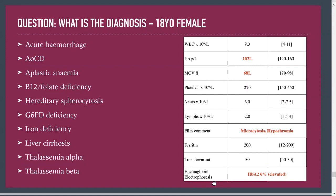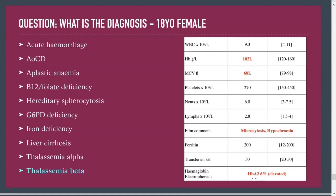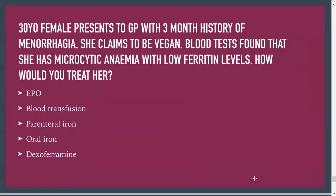But the important thing here, the one reason it isn't iron deficiency anemia is that on your hemoglobin electrophoresis, you have elevated HbA2. HbA2 essentially replaces hemoglobin in thalassemia cases, and specifically in beta thalassemia, when you have low hemoglobin B levels, then that's going to be replaced by hemoglobin A2. So that is the answer in this case.